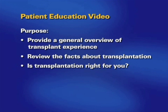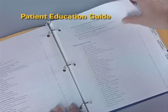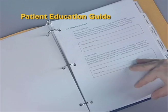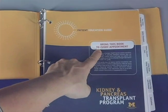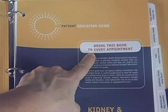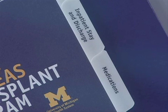As we review this information, you may want to make notes or jot down questions to ask your transplant team. You will receive a patient education guide that explains transplantation in detail and will be a long-term reference guide for you through the phases of transplantation. You can add information and contact numbers to this guide. It is important to bring your patient education guide with you for every clinic visit and when you are admitted to the hospital for your transplant. Portions of this guide will be used during your inpatient stay to teach you about medications and post-transplant care.